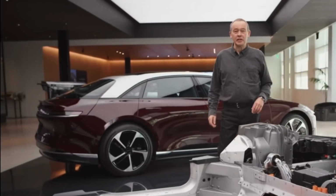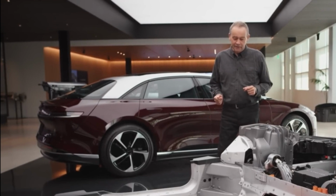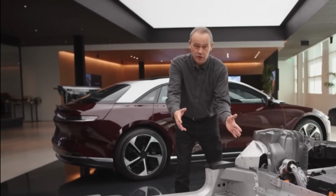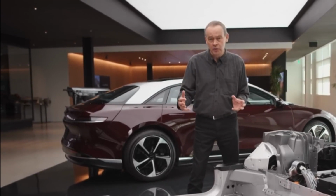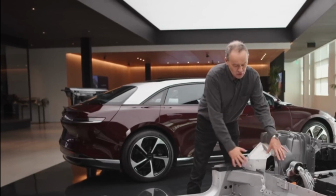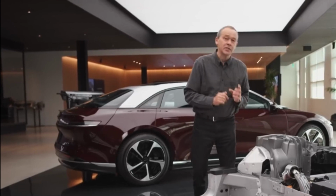Now, to explain that, I can best do that on the Leap platform itself. So here we are with the Lucid Electric Advanced Platform. And first obvious point is we don't have a gasoline engine, we don't have a big transmission. So what really constrains the position of the front occupant and the driver relative to the wheel really is the structure that runs through here. And why is that important? It's critical.